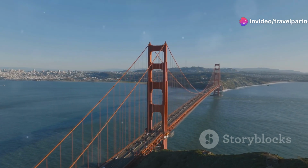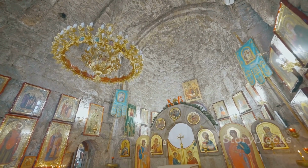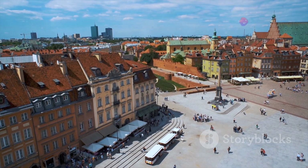And don't even get me started on the Golden Gate. It's like the gateway to the Royal Route, the most grand, impressive street in the whole city. Trust me, you're gonna want to spend some serious time exploring this place.